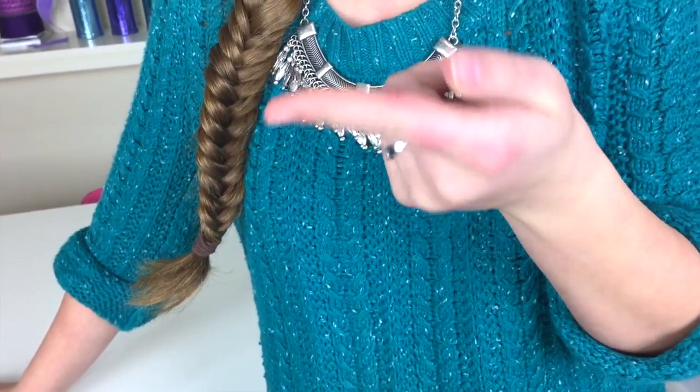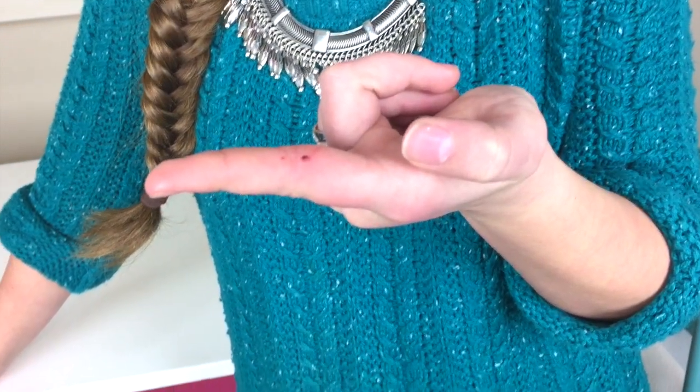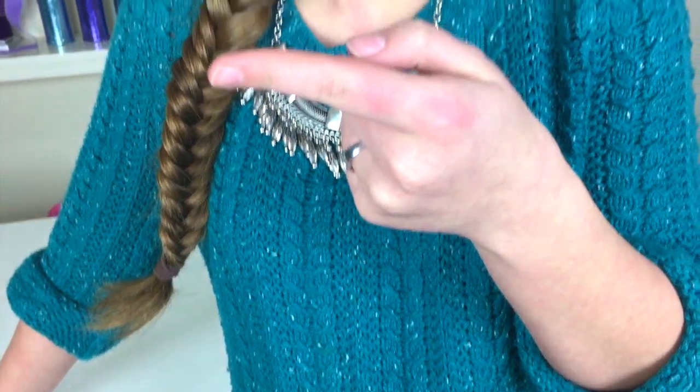I just hurt myself. Show them your wound. Wait, let's get a close up. It looks like a wart on my finger. You moved it before the camera could focus. That looks like a bad one. Yucky. I smashed my finger on the light.